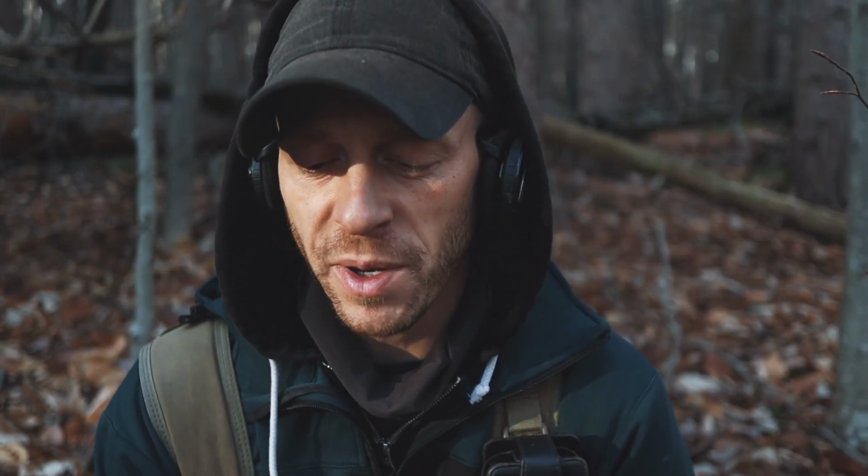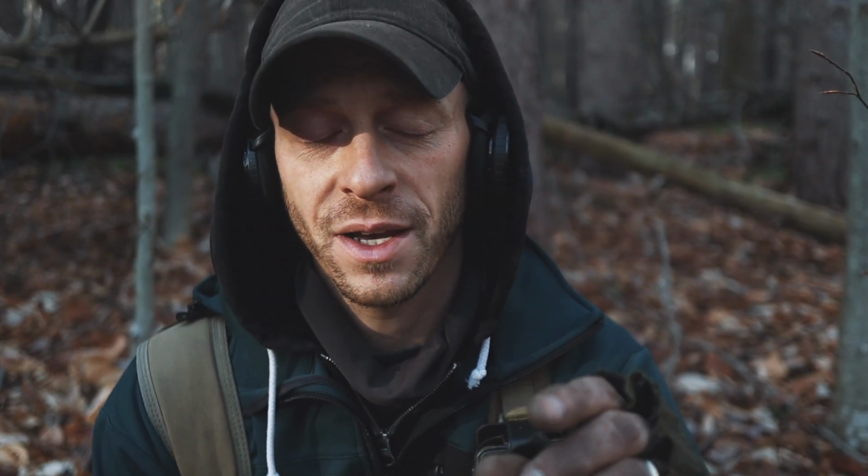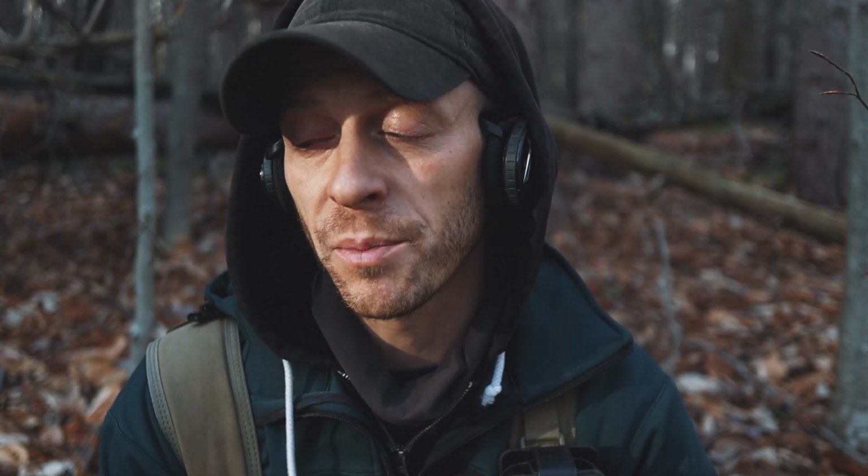So because I'm going slow, I'm being as thorough as possible, and this tiny little piece of brooch, even though it is silver, is more than likely going to ring as a very low number on the metal detector.